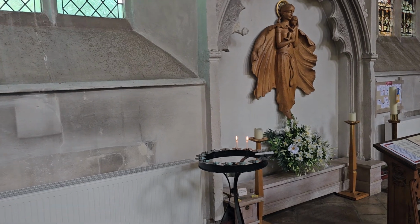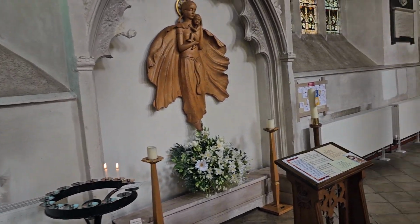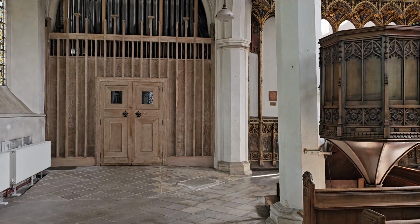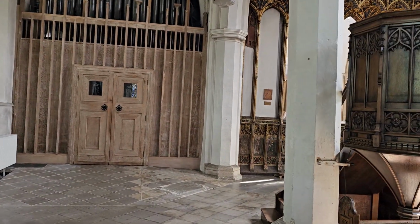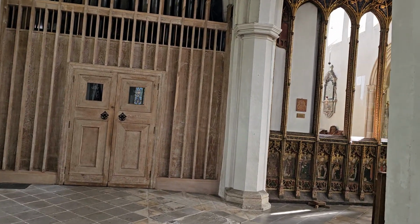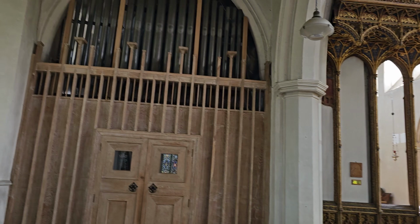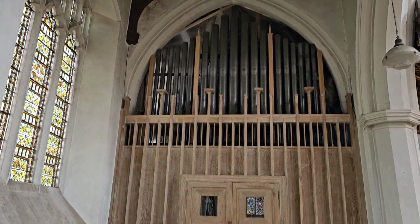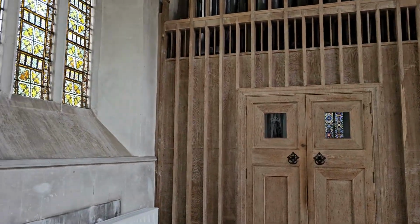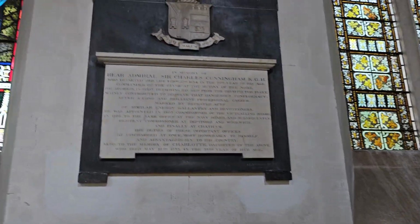It's a very neat church, isn't it? Very neat. It's a wealthy area, to be fair. And there's obviously a modern little prayer area. There we go. There's the new organ pipes put in the 1970s. Oh, we've got an Admiral Cunningham. That's always good. Let's have a look.